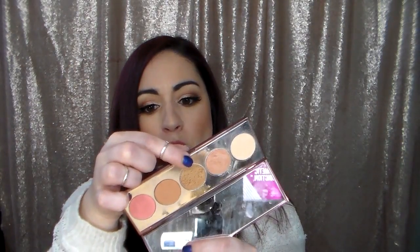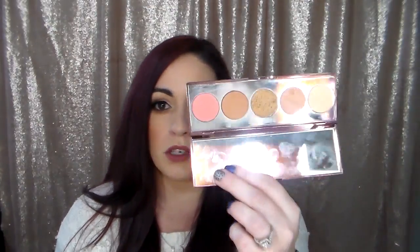I love this. I may have featured this in a favorites before, but it is absolutely a most reached for palette. I love these two blushes more than I ever thought I would. And in fact, Wild Honey, I love so much more than I thought. That is the blush that I have on today. I did top it a little bit with Topaz, and then I did use Moonstone as my highlight on the cheekbone, tip of my nose, you know, that whole goodness.